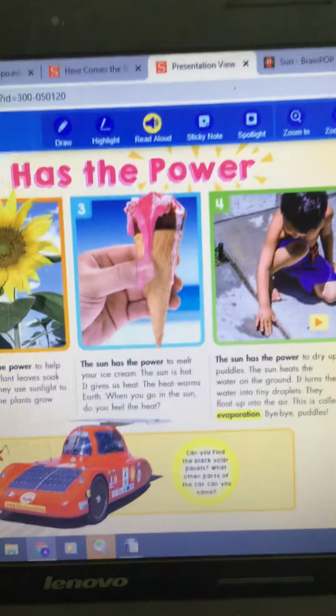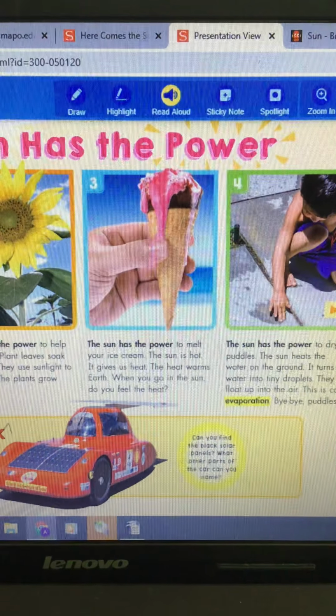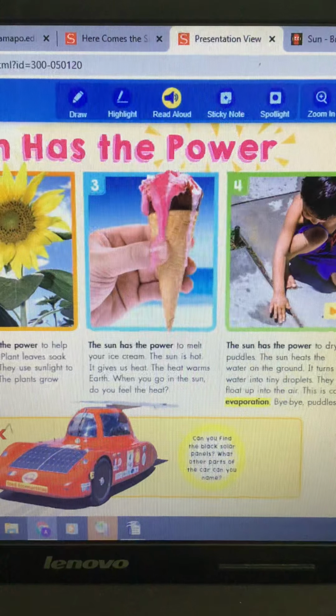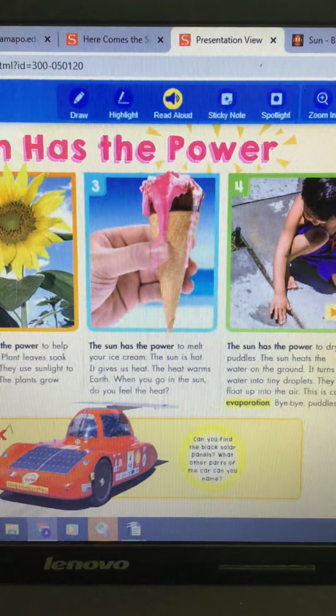Number 3, the sun has the power to melt your ice cream. The sun is hot. It gives us heat. The heat warms the earth. When you go in the sun, do you feel the heat?